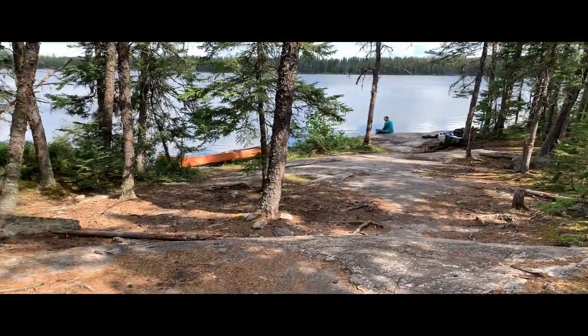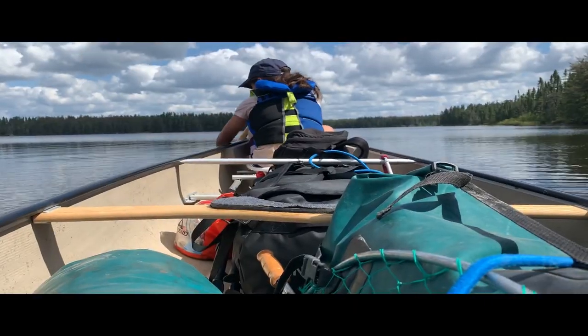There we go, got some other campers out here, looks nice.